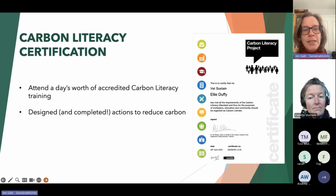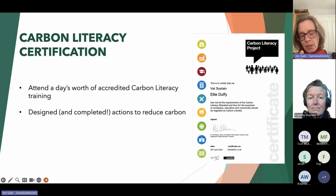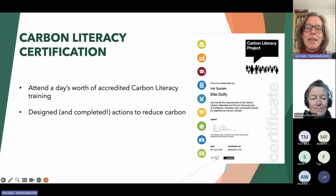So anybody who does a carbon literacy course can get a carbon literacy certificate. This is Ellie's. Ellie's the operations manager, I think is her official title, for Vet Sustain. Ellie did the pilot course with us. In order to get your certificate, you need to have attended a day's worth of accredited carbon literacy training, and at the end of that, you have to submit an evidence form. As part of that, you have to design, and I've put "and completed" in brackets because nobody checks that you do these pledges, 2 carbon reduction pledges. One's an individual pledge, something you can do to reduce emissions on your own without help from anybody else, and one's a group pledge.